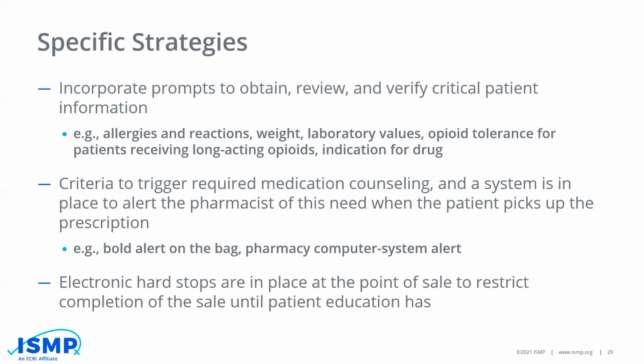Should there be, a second bullet, a trigger that requires mandatory counseling for select high alert medications? So is there a way that you can't ring it up until a pharmacist talks to them? Is there an alert on the bag that no matter what, anyone who gets methotrexate gets mandatory counseling. Anyone who has a fentanyl patch gets mandatory counseling. And there are other electronic hard stops we mentioned at the point of sale that we just discussed as well.